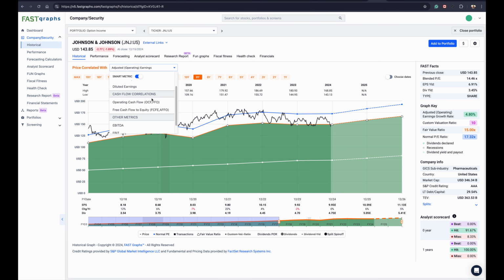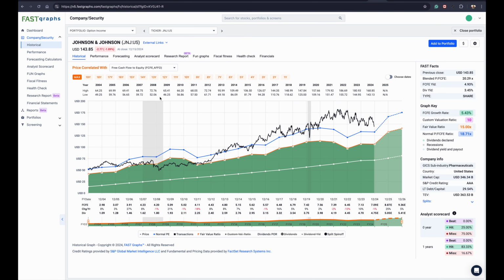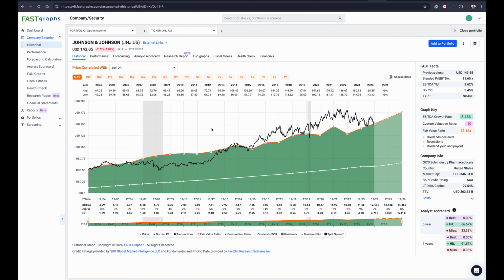Now we go to operating cash flow. You can see operating cash flow covers the dividend very nicely, and free cash flow covers the dividend very nicely. Another thing I like to look at is sales. Is projected sales expected to grow? Yes, 3% in 2025, actually 10% this year, which is really good, and then 4% in 2026. So sales are continuing to grow. If we look at EBITDA, you can see it's undervalued based on EBITDA, and there's been a very small period of time where you could purchase it undervalued based on EBITDA. So that's real good there.